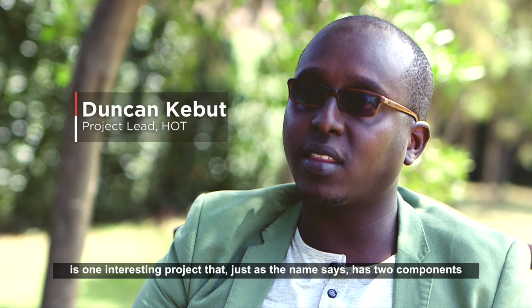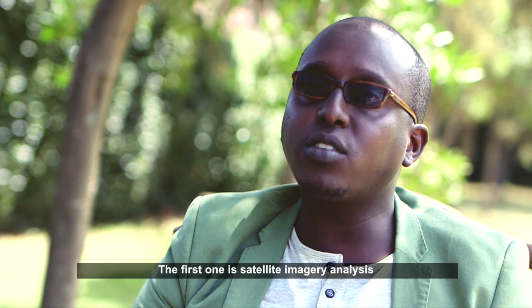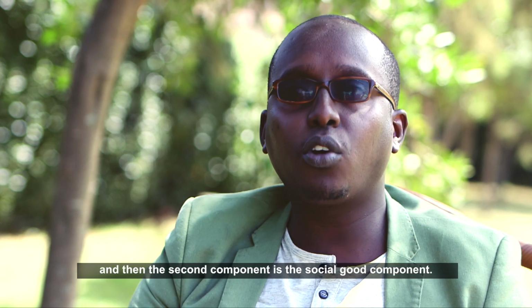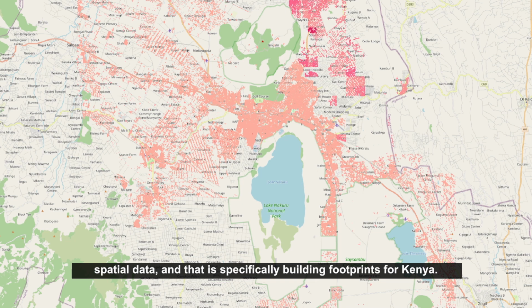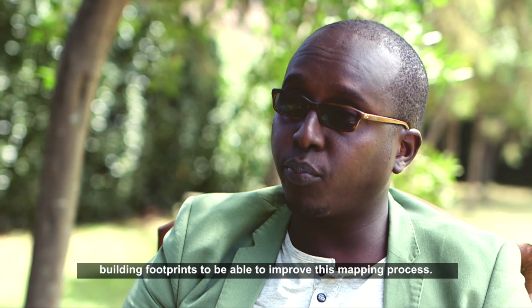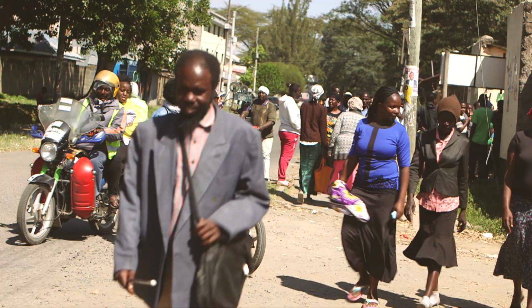This is one interesting project that, just as the name says, has two components. The first one is the satellite imagery analysis, and then the second component is the social good component. One goal of the project is to develop high quality AI generated and human verified spatial data, specifically building footprints for Kenya. One of the partners that we are working with is Microsoft, and we are using their AI generated building footprints to be able to improve this mapping process.